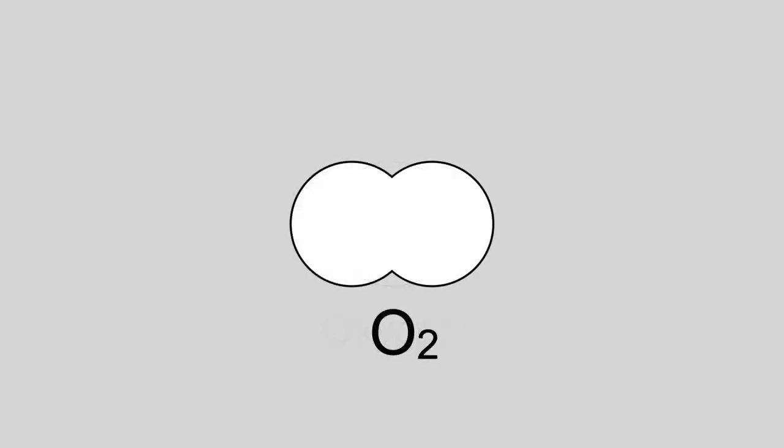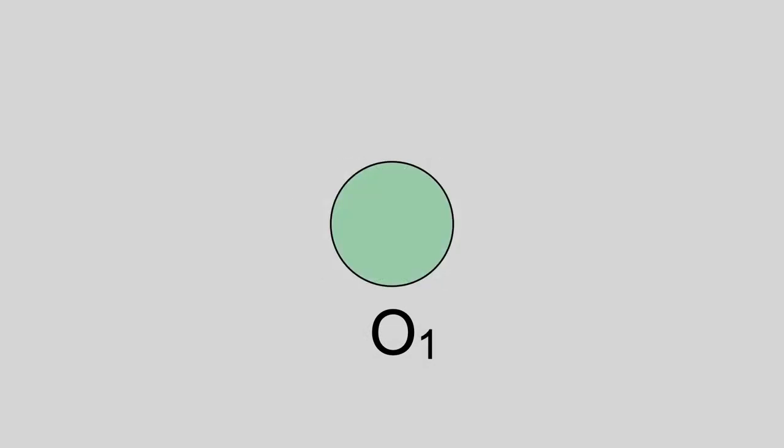The answer turned out to be oxygen. You're probably thinking, duh, isn't oxygen pretty obvious? Our atmosphere is full of it. Not quite. The air we breathe is O2, a molecule of two oxygen atoms stuck together. But what lights up the aurora is atomic oxygen, which is nearly impossible to find on Earth.